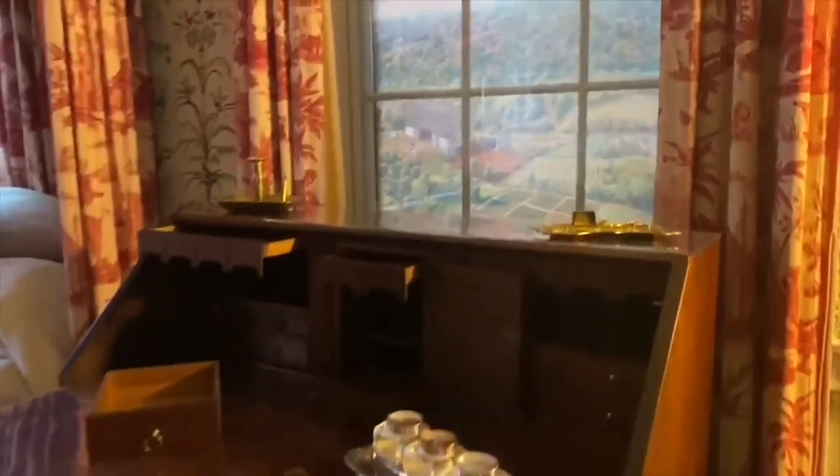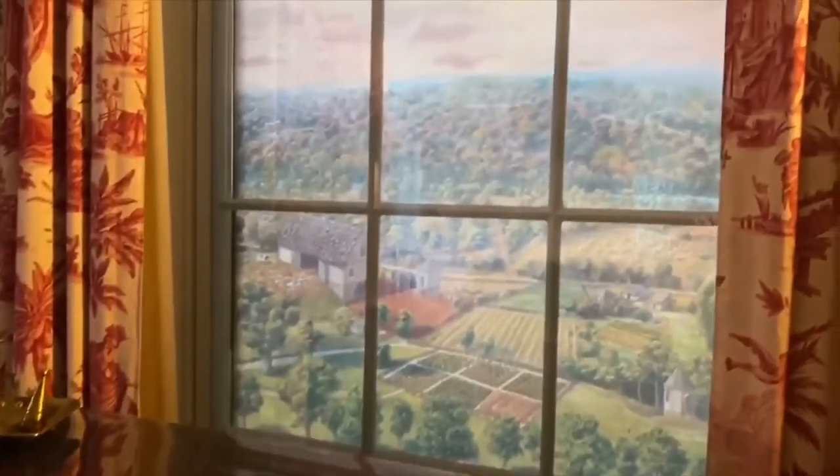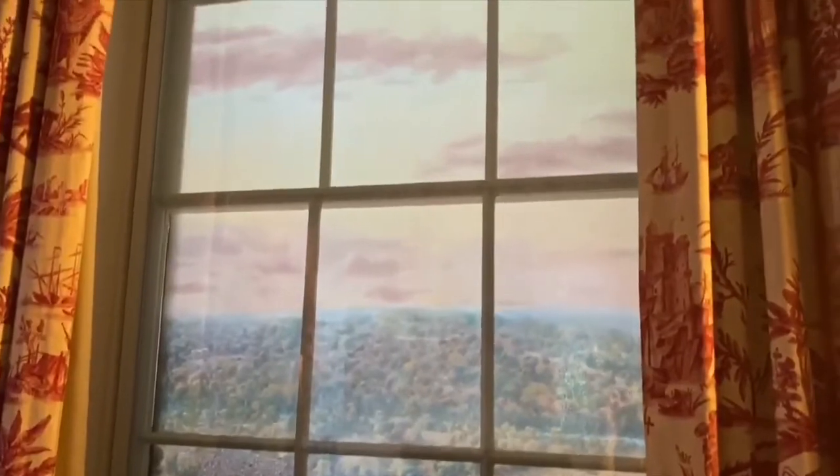Here, we also see the artist Peter Waddell's recreation of what the view of the Nourse farm might have looked like from this window.